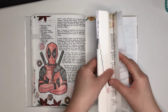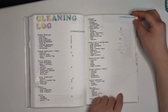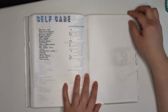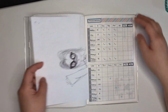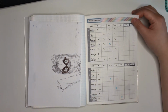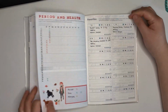Moving on to the back pages. This is my cleaning log. I've done a few cleaning here and there, mostly vacuuming and cleaning bathroom sinks and countertops. For self-care log, I marked the ones that I did. I updated the subscription tracker. I should update the Netflix fee because it's changing for March. I switched to a different plan. It's the cheapest plan, but it comes with ads, so yeah.